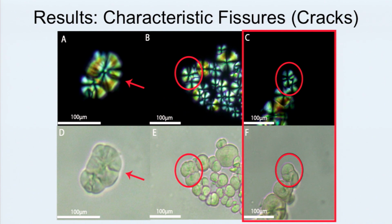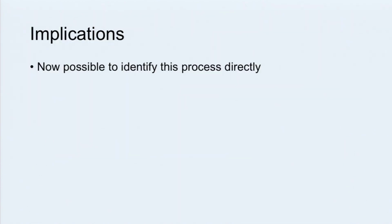And in images C and F here, you can see what I call a perpendicular fissure, which is one that runs through the entire length of the grain and cuts through that X or extinction cross in the center of the starch grain. So the results that I found were ones that I didn't see in any of the other literature that had been described for any kind of cooking process, looking at maize or not. And I noticed none of these features in any of my control samples.